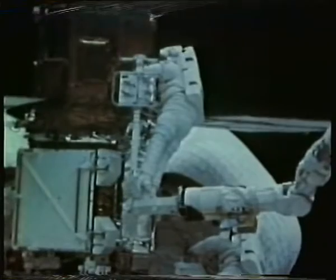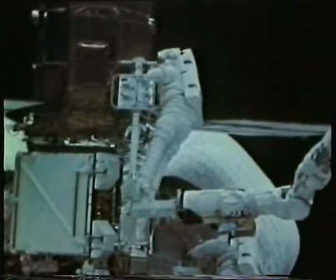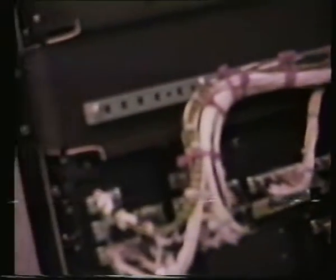This is up working on the main electronics box. Mickey and I took turns standing in there and working on it. Again, it's really a nice machine. This is from the helmet-mounted camera, just how many wires are in there. I don't even know how many there were, but there's a whole bunch of wires.